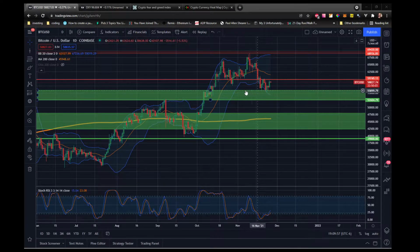So having a look here, you can see that we're just out of this area of support here. We're bouncing off the bottom of the Bollinger Band. We are trading above the SMA 200. These are all pretty good signs that Bitcoin has some strength here at the end of the year.